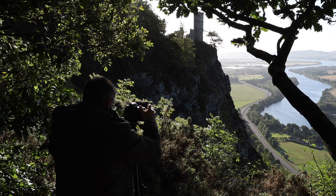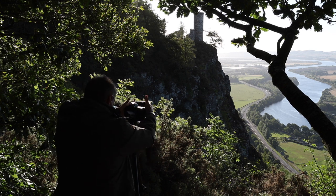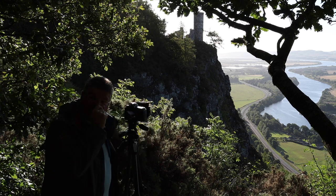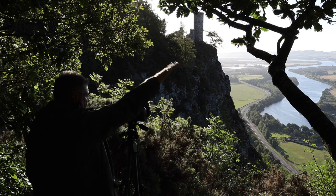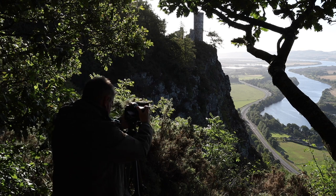I'll turn the camera around. Let's see what we've got. Oh, wow. Oh, that's really nice. So I've actually got a frame, a natural frame in the image where the canopy, that tree, is at the top. So I'll keep that in because it's actually quite nice.